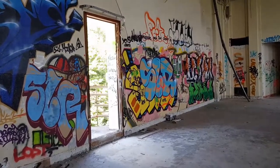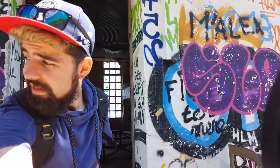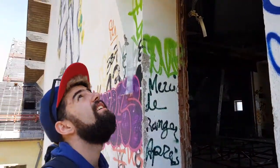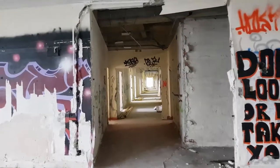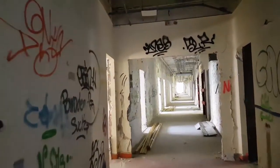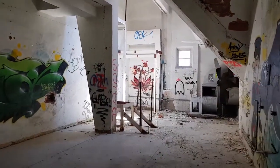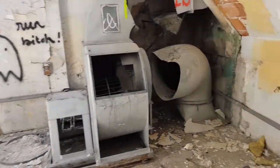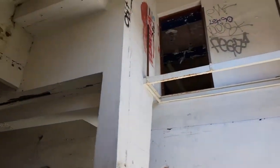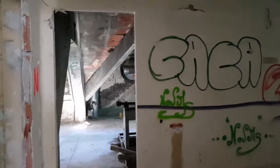There is some kind of really tiny balcony over there. Hello. Yeah, definitely. We are getting close to the top. There is probably another way to get upstairs to that room for the people to watch the show.